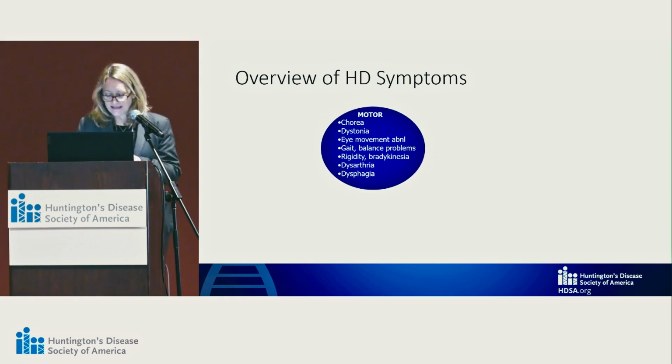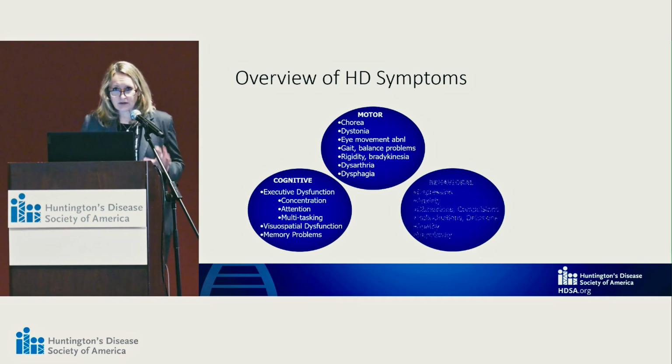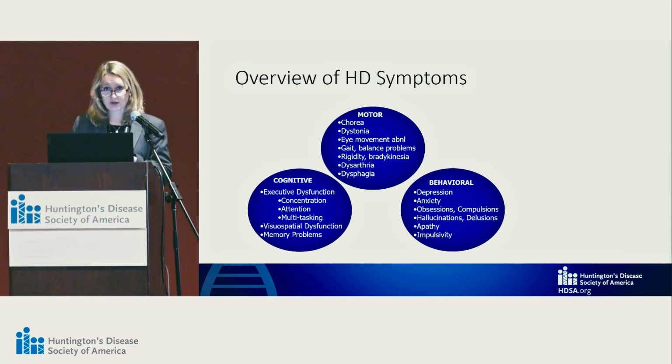Huntington disease, again, is comprised of a triad of symptoms: motor, cognitive, and behavioral. Of the motor symptoms, we still define symptomatic Huntington disease with the onset of clear movement problems, chorea being the most distinguishing of those movement problems. But we see a host of other movement issues that can present and be a part of someone's symptomatology.